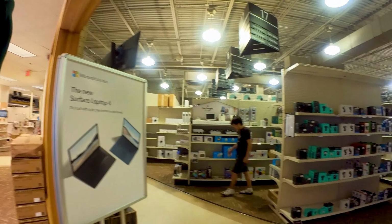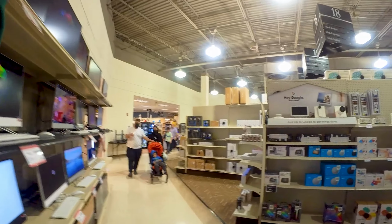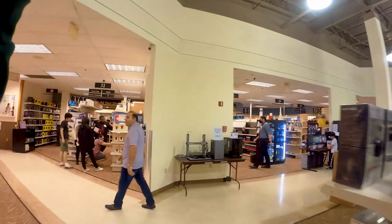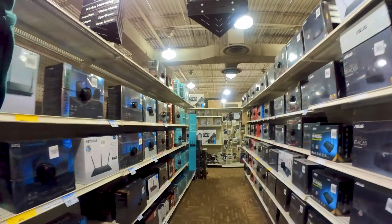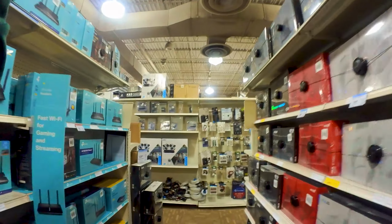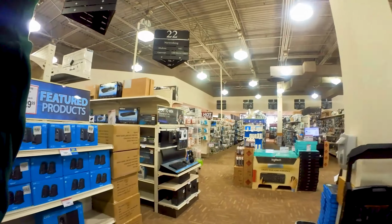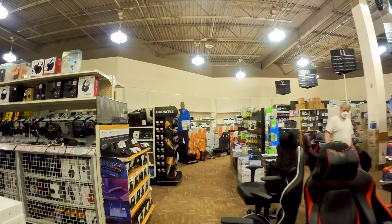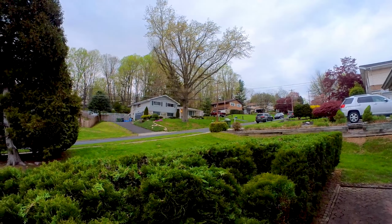All right, now I'm indoors at Micro Center. Just want to walk around and try out this footage indoors with this new firmware. It looks okay. It's just not broad daylight outside. It's kind of a lower light situation in here. It's decent. When it's low light, the shutter speed goes a lot lower, so the stabilization doesn't work as well, I think.